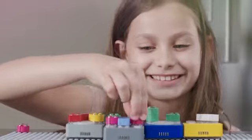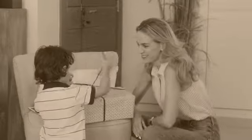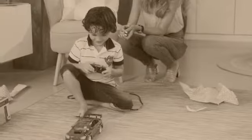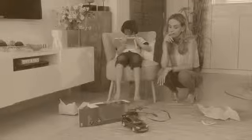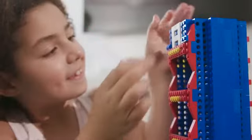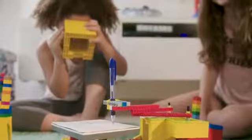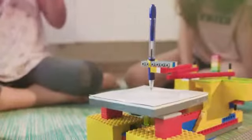Now that sounds great, but you've heard about stuff like this before, and you know what happens. You buy a new toy, your kids get excited, then 5 minutes later, they're back on their tablet. Not with Algobrix. Algobrix is compatible with Lego bricks. Remember when you were a kid and couldn't stop playing with them? Now imagine if you could make anything you created make sounds, light up, and come to life.